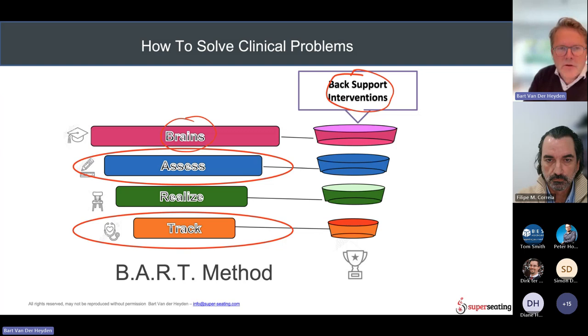And then you have to assess your client. Your client is always an individual. Perhaps he or she has limited mobility of the hip joint, or perhaps there are shortnesses of the hamstrings. So you probably have to assess so you know what you can do and what your outcome is. And then you can start building. Before you build, you probably have to measure it, look at the equipment and all that, and then you're going to track to see if it works. I call that the BART method, because B-A-R-T.